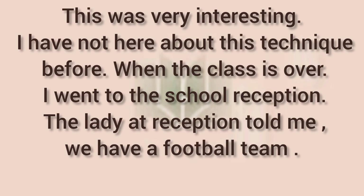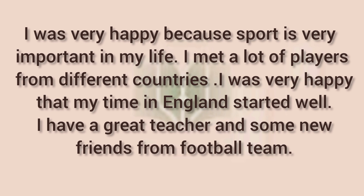This was very interesting. I have not heard about this technique before. When the class was over, I went to the school reception. The lady at reception told me we have a football team. I was very happy because sport is important in my life. I met a lot of players from different countries. I was very happy that my time in England started well. I have a great teacher and some new friends from the football team.